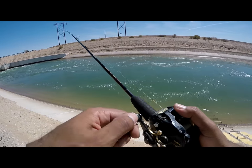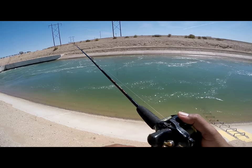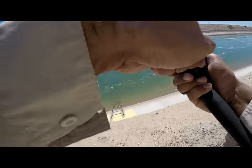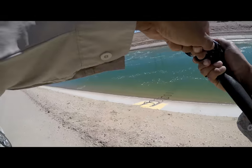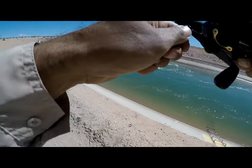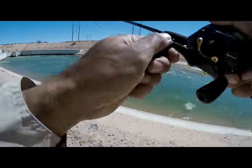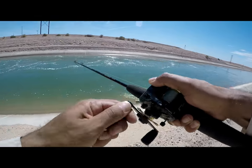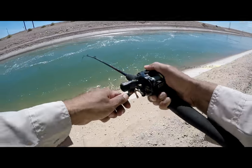All right, I'm just gonna give it a couple casts here. I see them. Can't tell if they're carp or... There it is. Oh yeah, bass. It's a school of bass. Oh, he's pulling drag. Oh, they're chasers. Chasers, it's a school of toads.